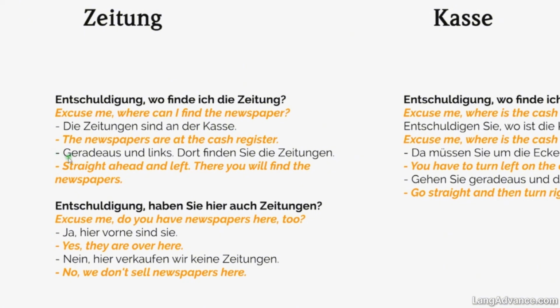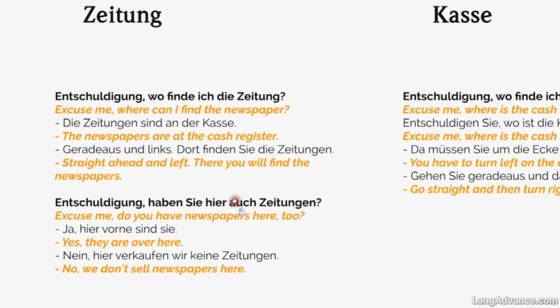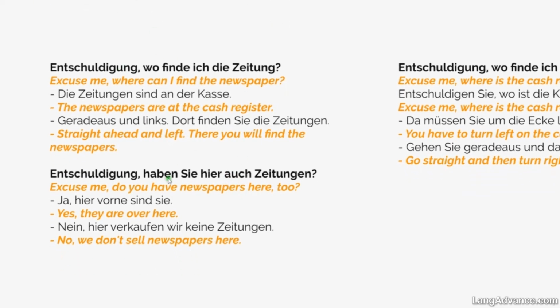Or you could answer geradeaus und links. Dort finden Sie die Zeitungen. So straight ahead and left, there you will find the newspapers. Entschuldigung, haben Sie hier auch Zeitungen? Okay, just another way to ask that. Excuse me, do you have newspapers here too?